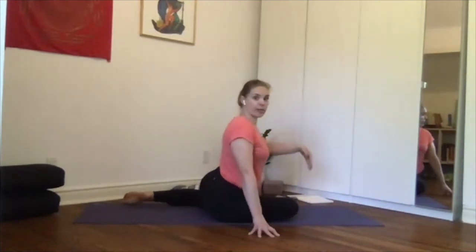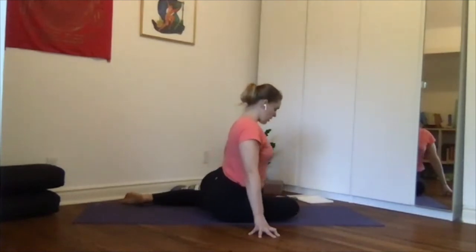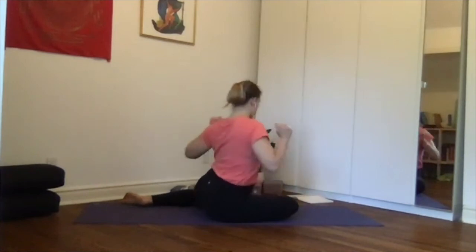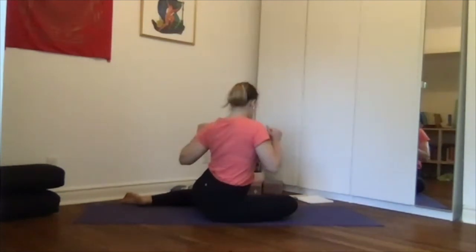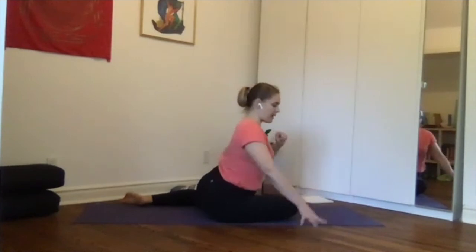rotating that back hip forwards and back, forwards and back. So just feeling that movement through the hip joint. Good. And then we're going to do the next part without the hands. So pausing somewhere in the middle, hands lift, rotate towards the front leg, and then rotate towards the back leg. Rotate to the front leg, rotate to the back leg. Good. Front leg, back leg, front leg, and stay.